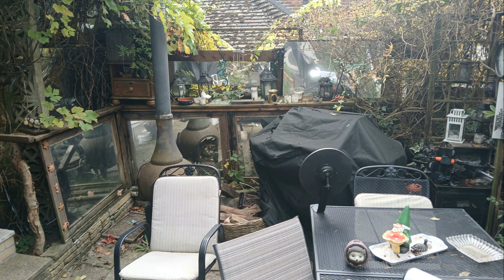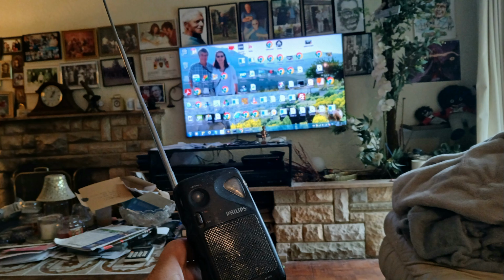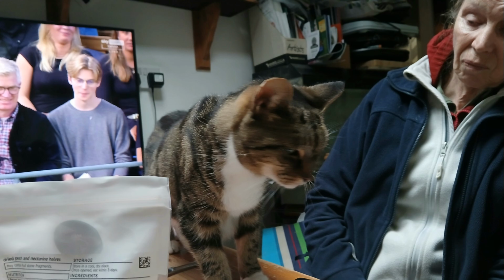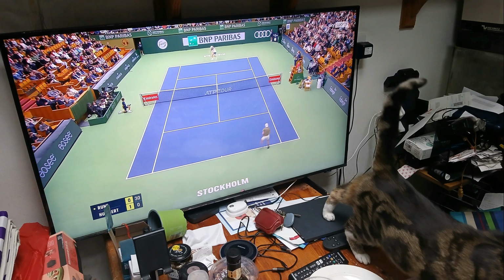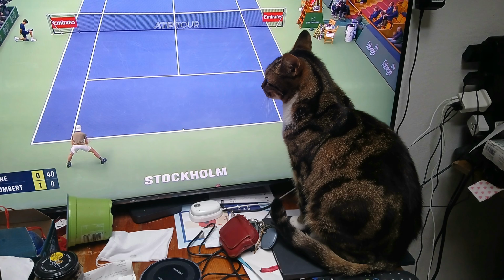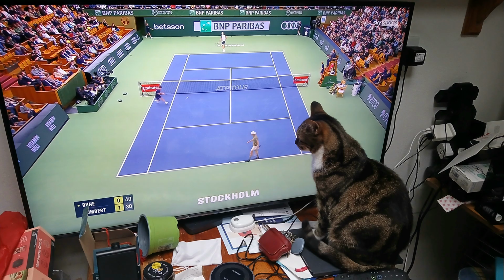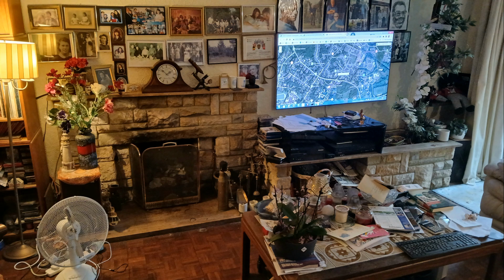bit untidy but not too bad. And there's Lady, and looks like listening to the Radio 4 news. June has got Lady with her in the kitchen. Hello Lady. And watching tennis from Stockholm, Sweden of course. And there's Lady, there's the picture that I used at the front. And there's Toadie coming for, well, probably lunch, would that be? And yes, they get on okay together, just about.